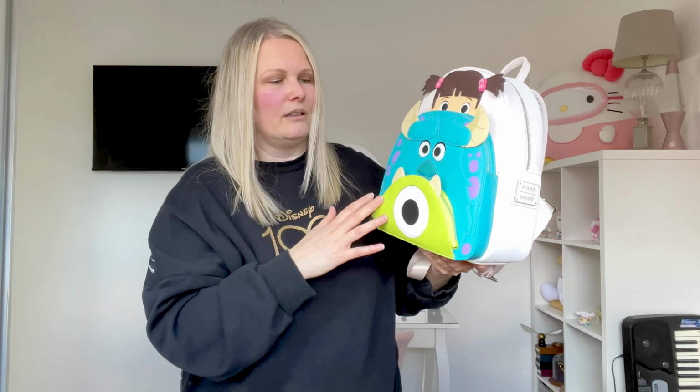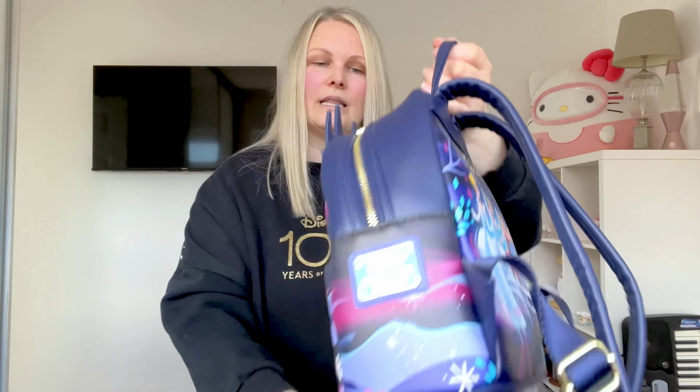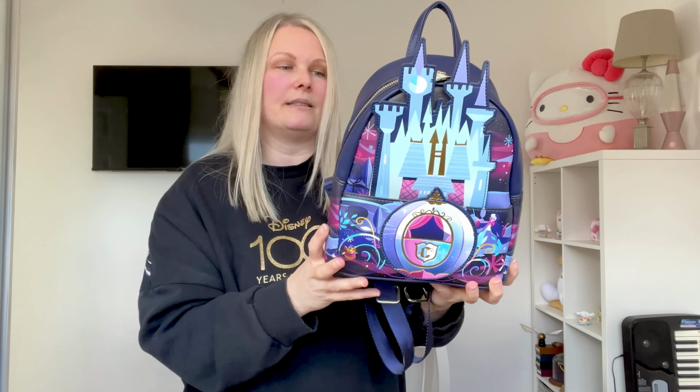It's just, you get into that obsessive mode and you just buy for no real reason. So as much as it's a really cute bag and I like the idea of it, it's just a nothing bag to me, really. Same goes for these castle bags, which I think are really beautiful. I really love the Parks castle bags that came out. I never managed to get my hands on one, so I thought these were the next best thing.